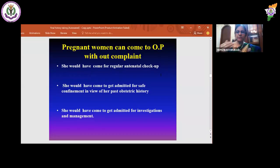Okay, sometimes she will get admitted. See, in the final year, people will give you a previous LSCS case. She will be due 15 days later. So you can present the case like that. She has been admitted for safe confinement in view of previous LSCS, in view of multiple pregnancy, in view of preeclampsia. When you present, it will give a better idea that you are talking like a professor. So you have to say it like that. But sometimes we will admit a patient who is GDM on a diet, and we will readmit her for investigation purposes, to see how she responds and whether we have to switch over to insulin. So these are all the basic things you have to do.